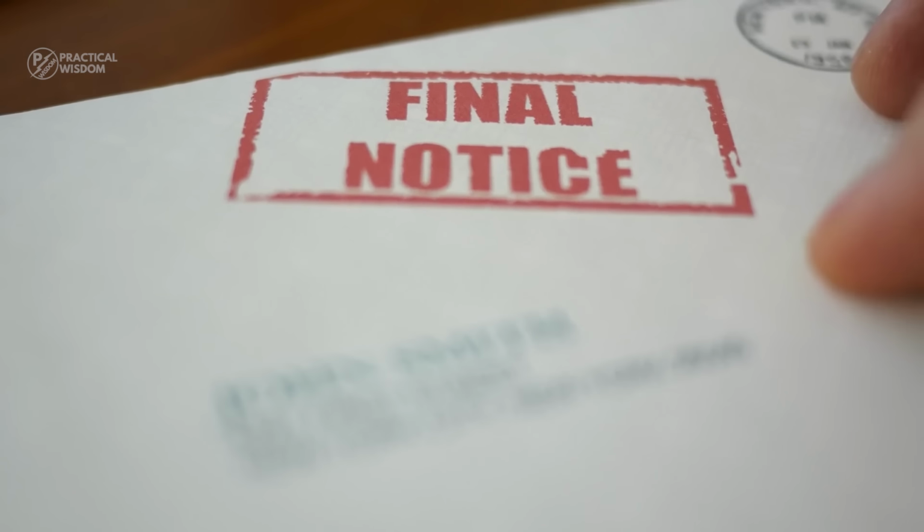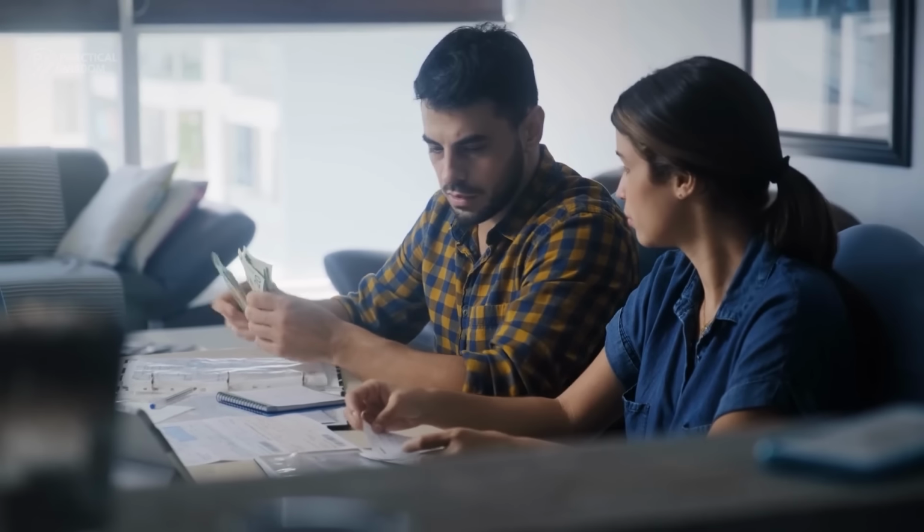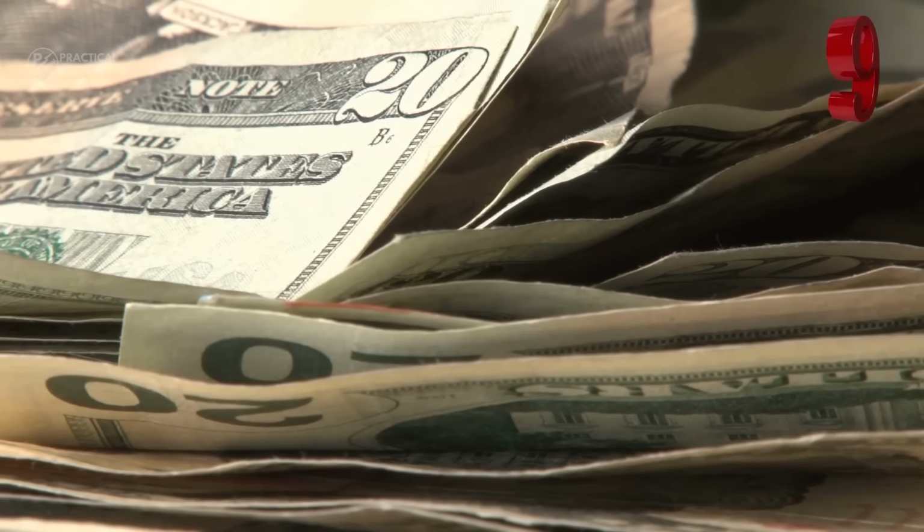However, if you have credit card debt, this would not be the right move for you. The secret behind making your money work with your cards is being in the position to pay off your bill in full every month.